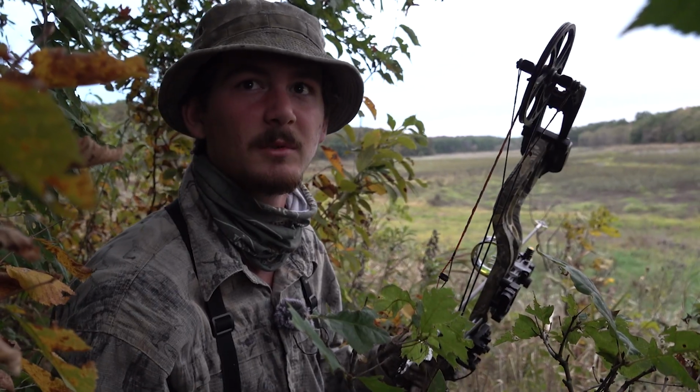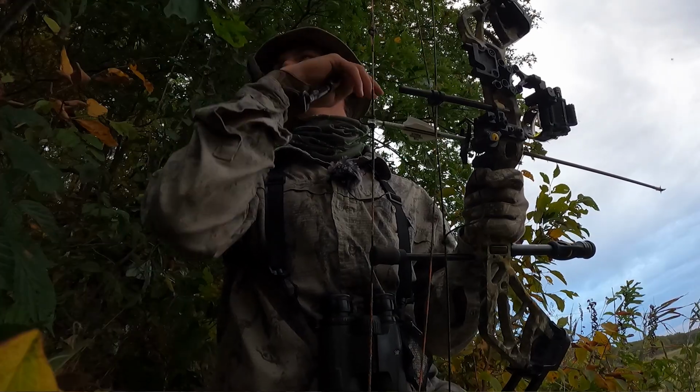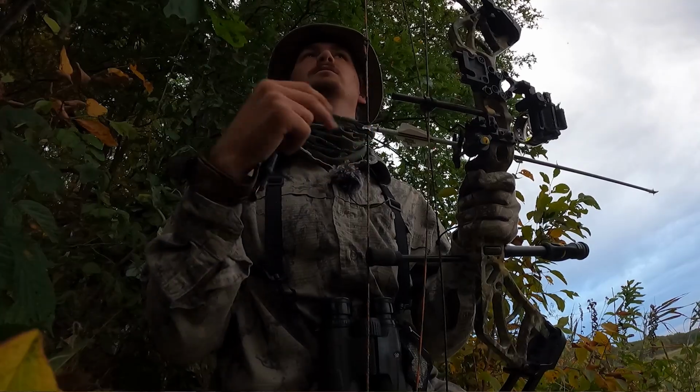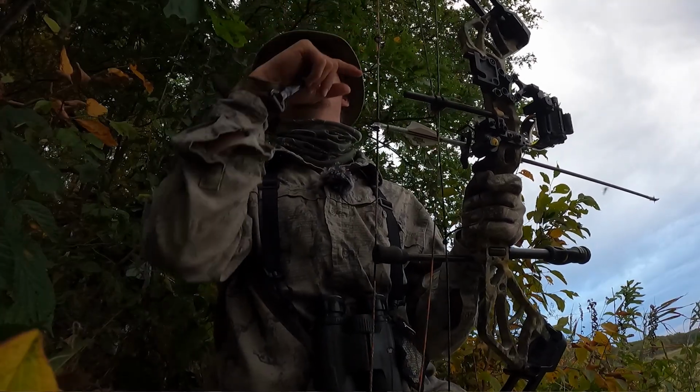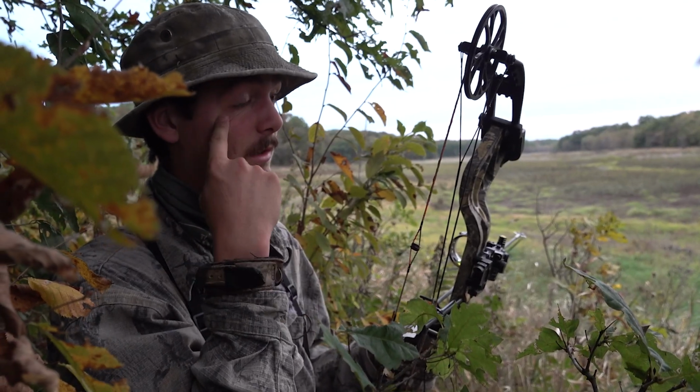Still got quite a bit of time till dark, so we've seen quite a few does down in this bottom throughout the night, so deer moving around. They came running from across the cove, so they moved a long ways in a short period of time.